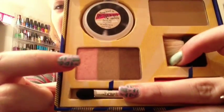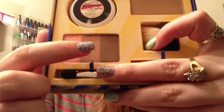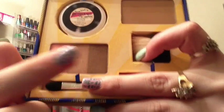Okay, so the highlighting shadow is Peach Fizz. The one in the middle is called Bronze Buzz. And the darker shade is called Cocoa Pizazz. So let me actually swatch those for you.